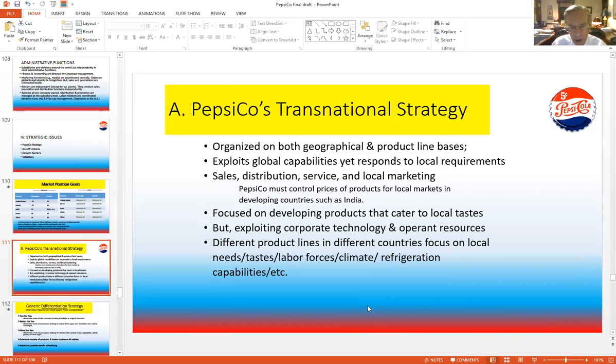Now, in some industries, you can't just be standard. You can't just be multinational. You have to put them together. And when you do, that's called transnational. And it's clear that PepsiCo has adopted a transnational strategy. It gives lots of latitude to its local operations, but it also directs a lot and makes decisions centrally quite often. It standardizes its brand.